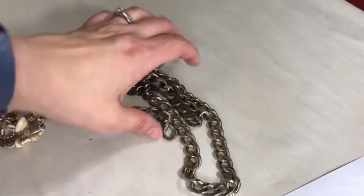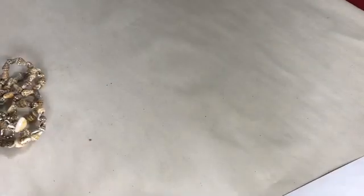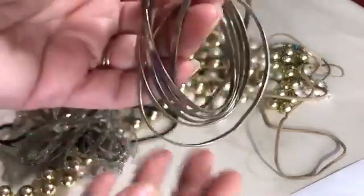This is just a wallet chain without the other end. But these are fun for crafting, so it can definitely be used. I want to see if I can do this in two, but I don't know. This is a Claire's necklace without a pendant on it. And then a shell necklace. Those are likely going to go in jewelry lots. Nothing to get too excited about yet, but just getting started.